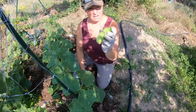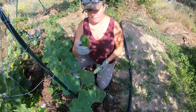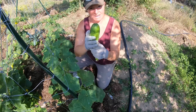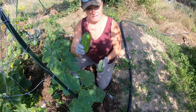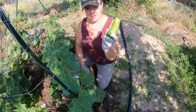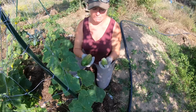The skin's a little thicker, which means they retain their crunch a bit better. And these ones are nice because they do have a thinner skin, so if you're going to cut them into spears or something, that could be a bit of a better choice. But these ones are fine as well. So I'll probably skip the different varieties next year and only plant bush pickle. But my intention for planting a bunch of different ones was to see which ones I liked the best.